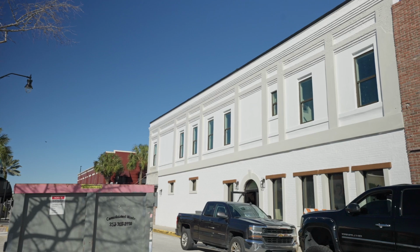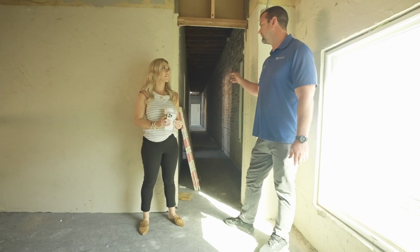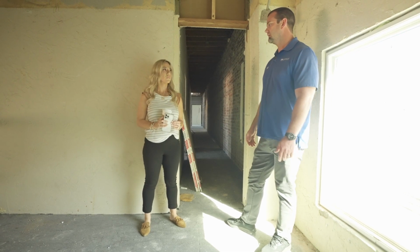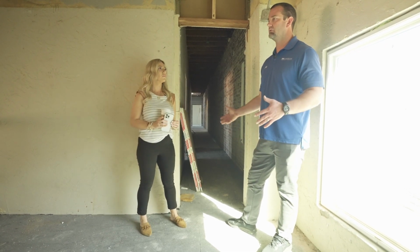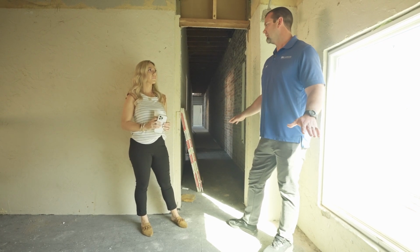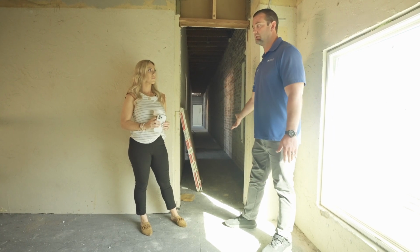This is our second floor. This is Lofts on Main. This is our common area. We've got 4 units over here on the north side of the building. On the south side of the building, we have 2 units. So it's going to be multi-use, or I guess mixed use. Obviously, we have the commercial establishments downstairs. Up here, we have our multifamily and our Airbnb concept.